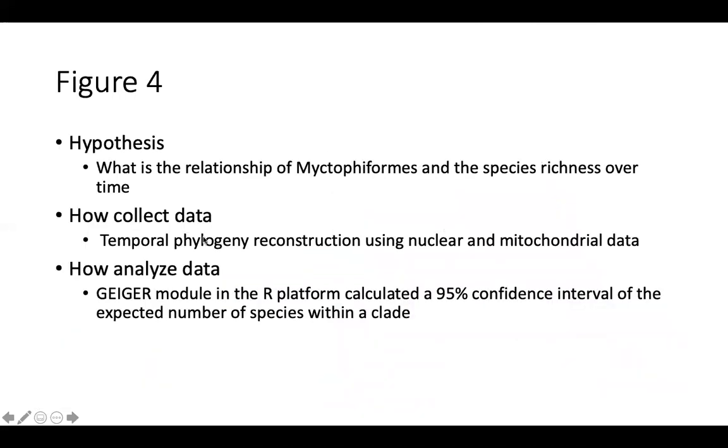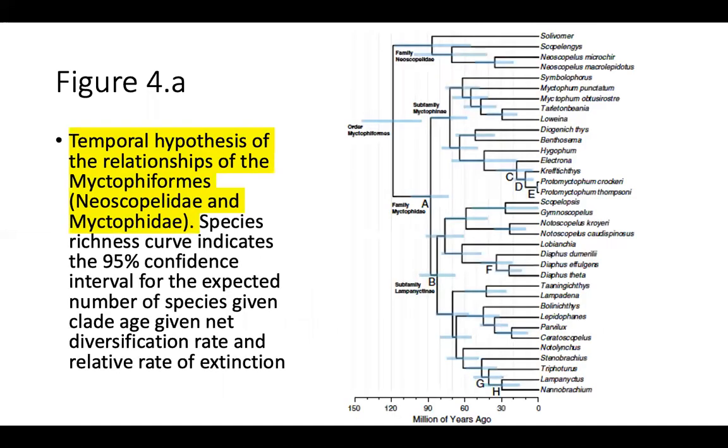In figure 4, this one is much like figure 1, as they're asking if there's a relationship of forms and the species richness over time. And the way they collected data was also the same. They did a temporal phylogeny reconstruction, usually using nuclear and mitochondrial data. And the way they analyzed it was the same as well, by using a Geiger module in the R platform, and they calculated a 95% confidence interval of the expected number of species within a clade.